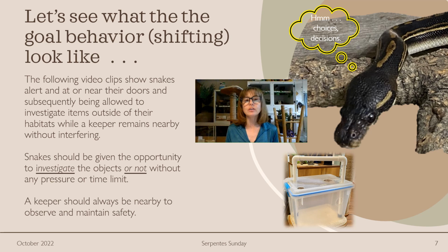So the following video clips show snakes alert and at or near their doors and subsequently being allowed to investigate items outside of their habitats while a keeper remains nearby without interfering. At this point, you shouldn't be interfering or doing anything to encourage the snake, prompt the snake, or put pressure on the snake to come out. This is just them being allowed to passively habituate to the station.